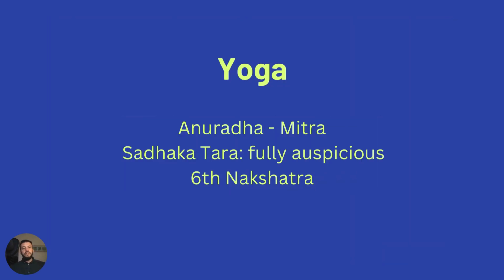Next, there is this yoga, because when it comes to friendships, contracts, and commitments, we have this yoga with Anuradha Nakshatra. So if the person has a prominent position in Anuradha and Uttara Phalguni, then this Shadashtaka, Tara manifests as fully auspicious because it's the 6th nakshatra from each other, and it becomes a Sadakatara.